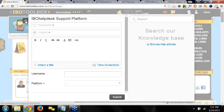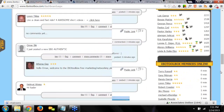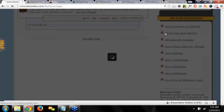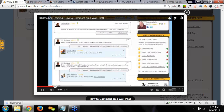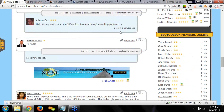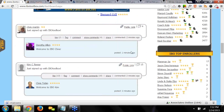And then the other way that you can get help is on each internal page, there is a section assistance area. It's located at the bottom right side of the page, and it's housed with all kinds of videos. We're on the IBO Toolbox wall here, so there's all kinds of videos. The first one is how to comment on a wall post. Simply click on the video, and it opens up right there. It's very quick. This one's only 41 seconds long. You can watch it, and you can find out exactly how to comment on a wall post. So that's three different ways that you can get help here at IBO Toolbox. The other way is to ask one of the many helpful members. That'll get you some help here at IBO.